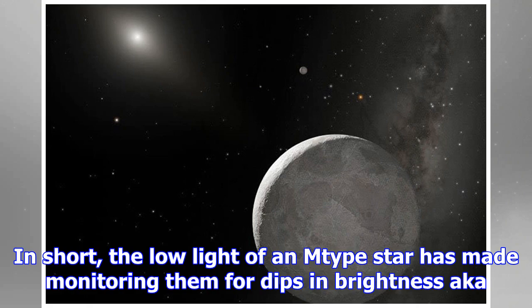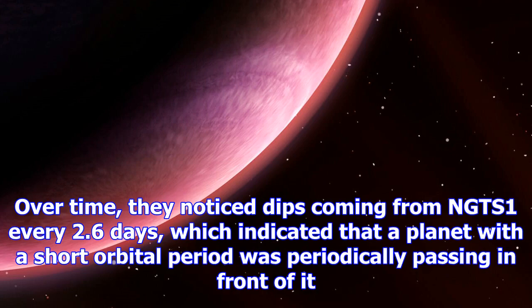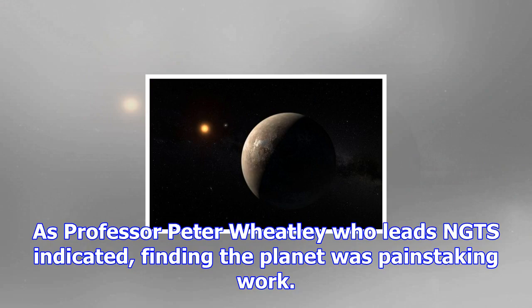What is also impressive is the fact that the astronomers noticed the transit at all. Compared to other classes of stars, M-type stars are the smallest, coolest and dimmest. In the past, rocky bodies have been detected around them by measuring shifts in their position relative to Earth, aka the radial velocity method. These shifts are caused by the gravitational tug of one or more planets that cause the star to wobble back and forth. In short, the low light of an M-type star has made monitoring them for dips in brightness, aka the transit method, highly impractical. However, using the NGTS's red-sensitive cameras, the team was able to monitor patches of the night sky for many months. Over time, they noticed dips coming from NGTS-1 every 2.6 days, which indicated that a planet with a short orbital period was periodically passing in front of it.